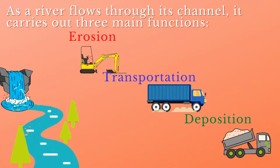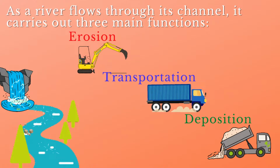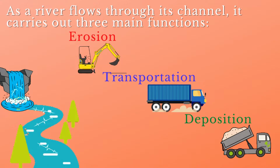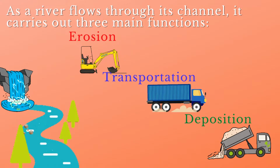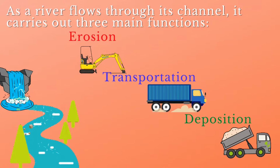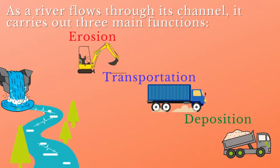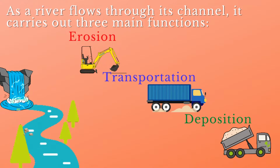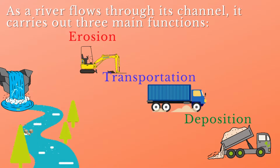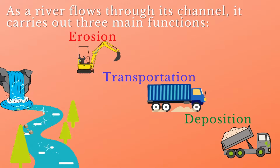The vehicle at the top is an excavator, which digs and lifts away material from the ground. The second vehicle is a moving truck, which carries load from one place to another. The third vehicle is a dumper trailer, which dumps material which has been transported from another location.